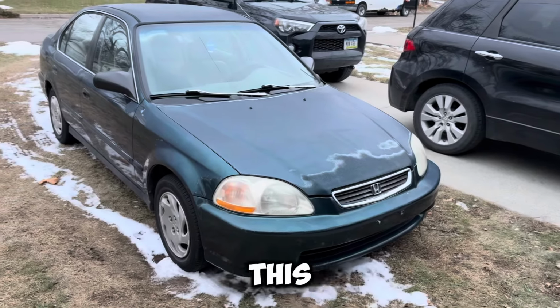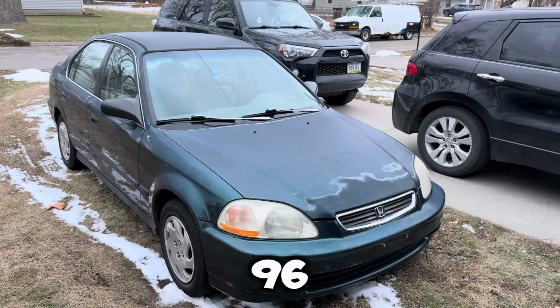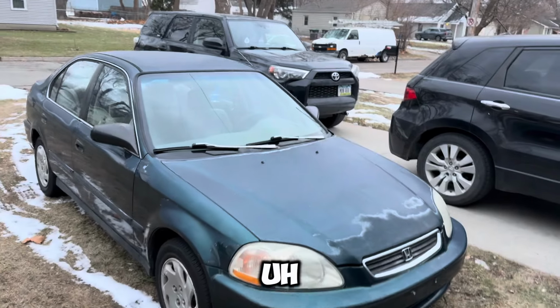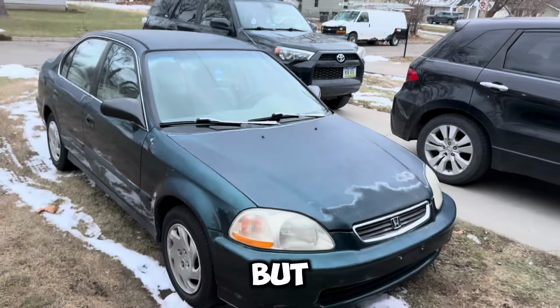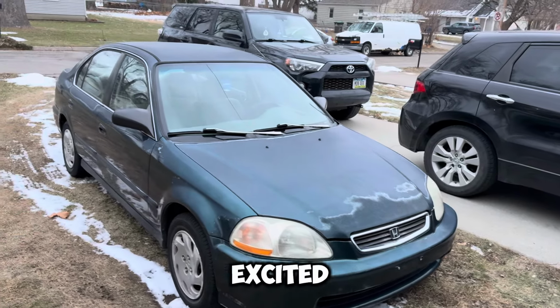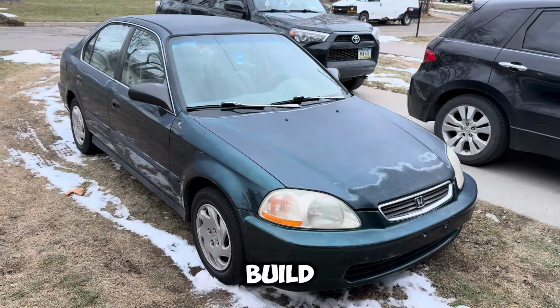And the reason I was looking for this model specifically is because I like the 96 front and rear end of these. I do like the 99, but I always like the 96 a lot more. But yeah, I'm super excited to get started on this build. This is gonna be a budget build.